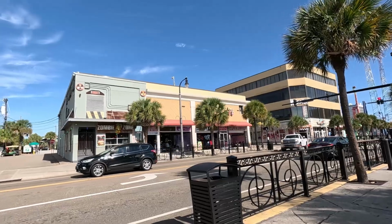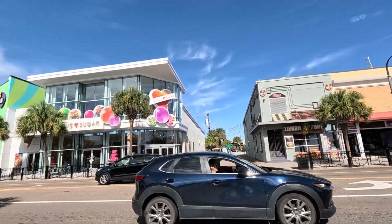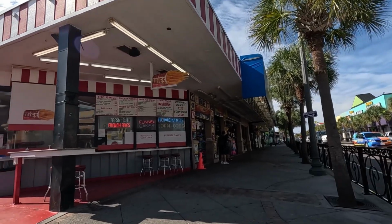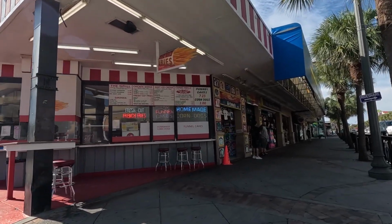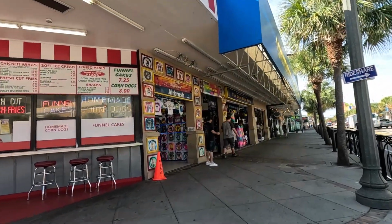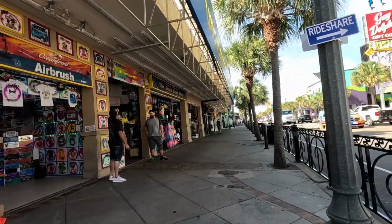We've got the zombie zone here. Love Sugar. And right here is Myrtle Beach Fries. They have sort of fun, what you would think of at a fair or something like that. A lot of fun stuff. Got some oceanfront airbrush, Deadhead shop.